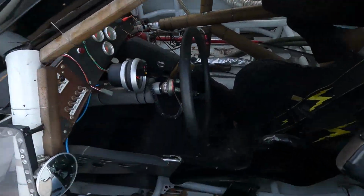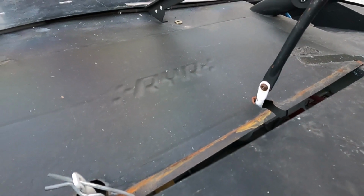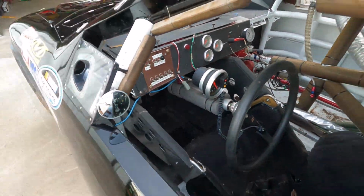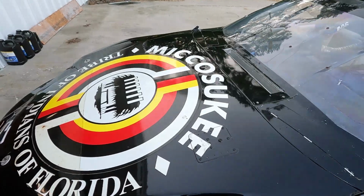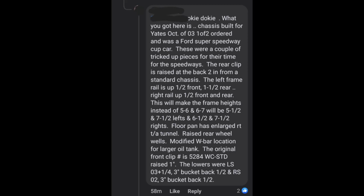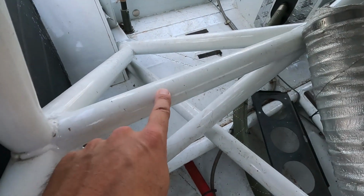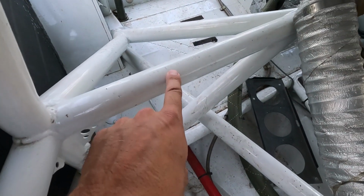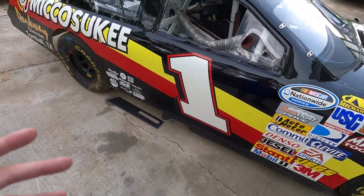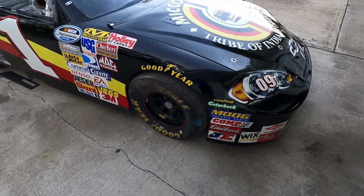If you look in here, up above the dash, you can see the RYR right there. So this car was originally purchased in 03 or 04, I believe, sometime in there. If I have the screenshot, I'll put it up right here. But it was originally purchased by RYR. It's an LRP chassis, and it was built in 10 of 03. So it was bought by RYR. I'm trying to find out who raced it with them. If any of you guys know who would have that information, that would be really cool to find out.